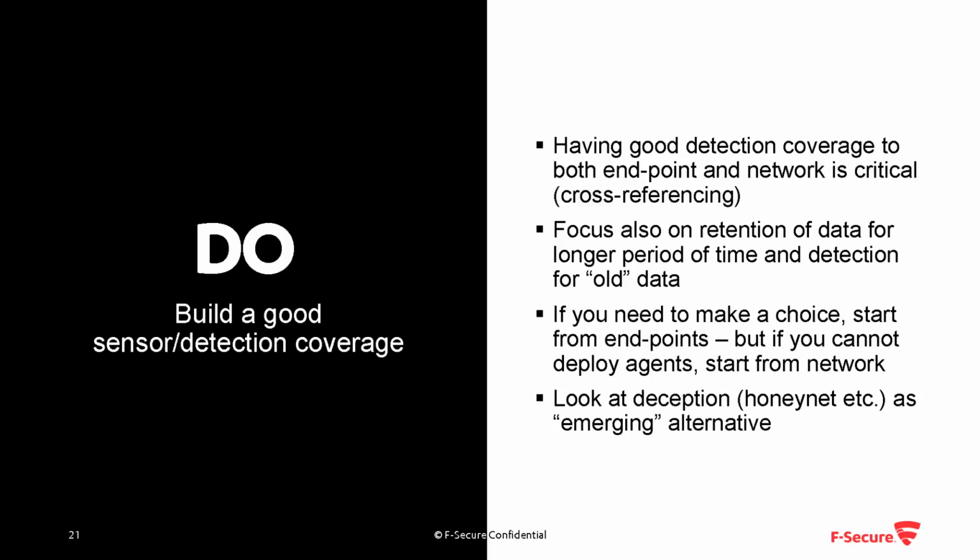And if you need to make a choice, start from the endpoints. I know many of you don't like agents. That's okay, but you absolutely have to have good visibility to the endpoints. But if you cannot deploy agents, start from the network. As long as you start, then that's okay.